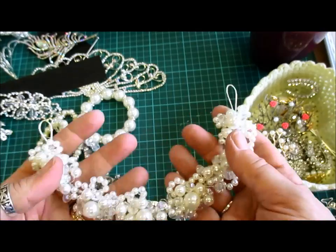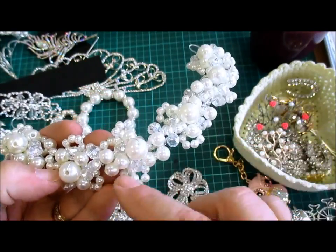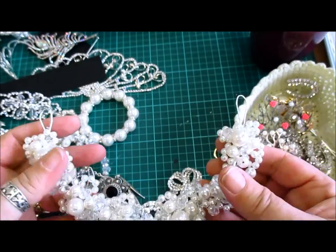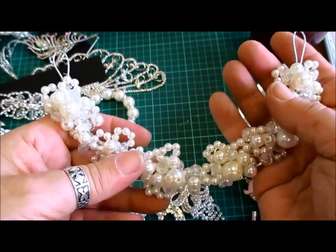This one we've had in before and sold out. Beautiful it is. Beaded. And it's got crystal beads and pearl beads. And you can fasten them down with pins. It's for the hair. Or whatever you want to do with it. It's completely up to you.